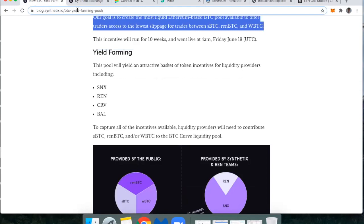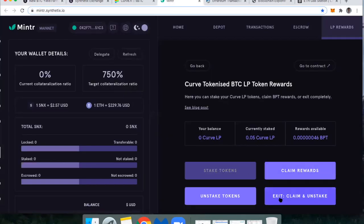The other part of this equation, Curve, is something coming in the future. So Curve has yet to start generating that, but I am going to earn that token by participating in this. And then the BAL governance token gets awarded automatically once a week. I'm fairly confident that the BAL governance token gets scooped up when you click claim rewards or claim and unstake. And I've got a feeling it's when you unstake, just because that would get me out of this position here in Mintr. Okay, so if I want to completely exit this position, then I would click claim and unstake.